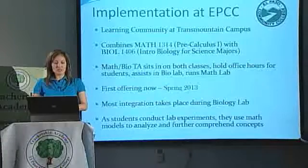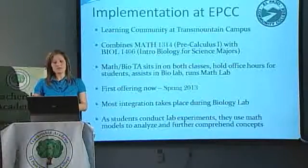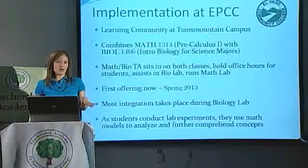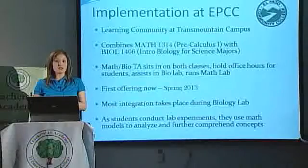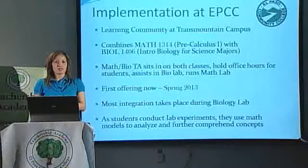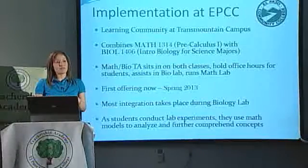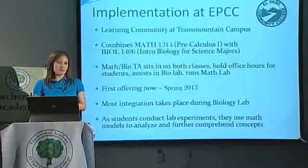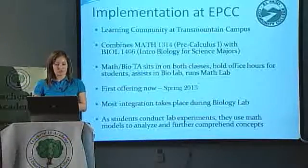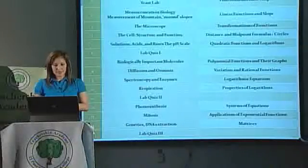Like I said, we're currently teaching our first integrated course this semester. I have my math course. My partner, Dr. Chavez, has her biology course. I do my best to integrate the two, but most of the integration happens during their biology lab. I go to their lab, and basically we have integrated math into all of their labs in biology, so there's some sort of math assignment or math integration that goes along with practically all of their biology lessons.